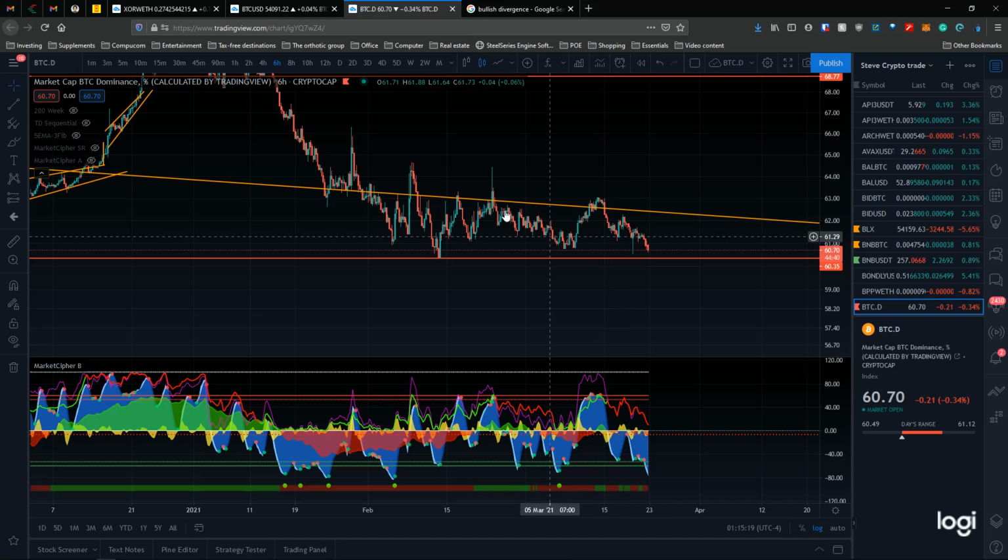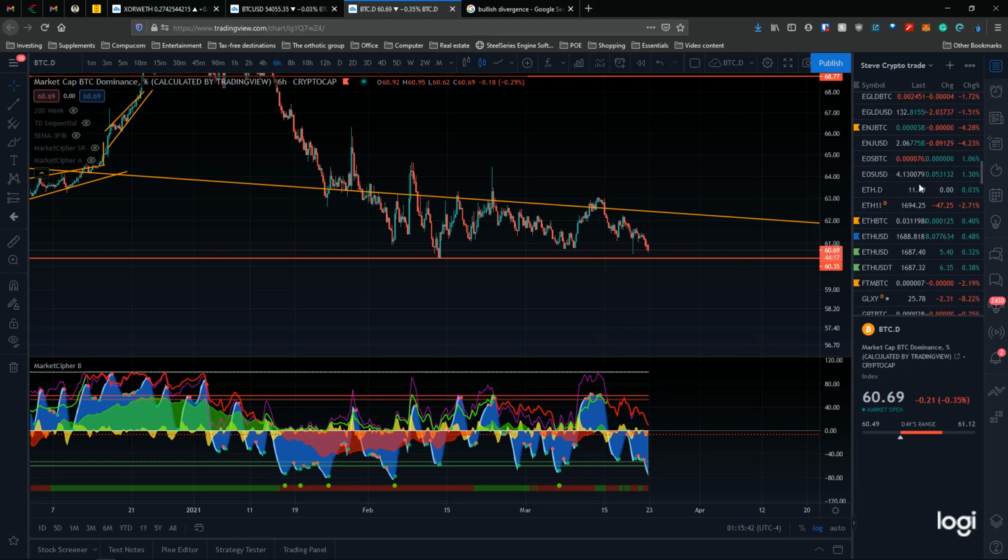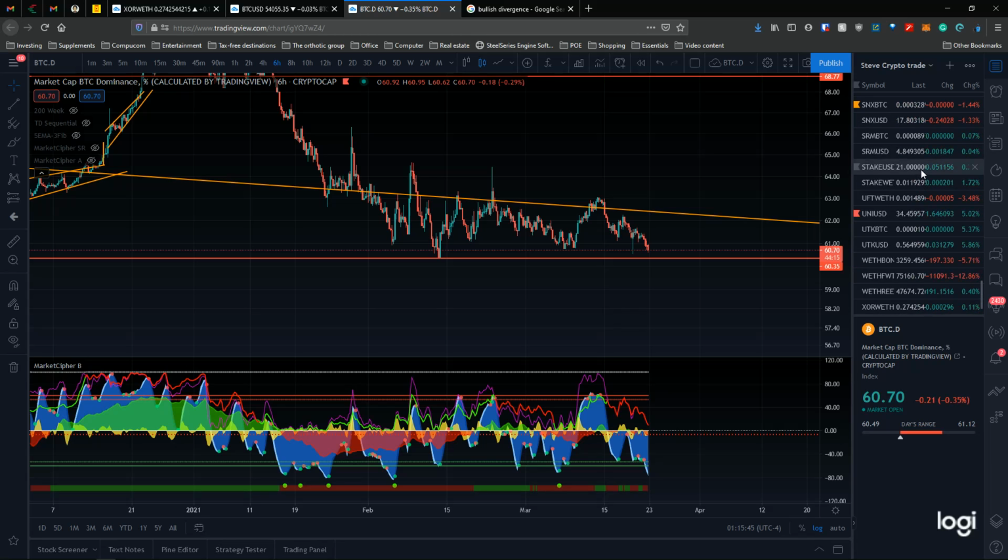So I'm really watching this Bitcoin dominance as we get back down to this line. I've been saying for weeks now, if we break this red line, we're going into an altcoin bull cycle. And I mean, not like this normal one we've been seeing. I mean, all the altcoins are going to run together. Not one here, one there. Every single altcoin is going to go up in value. Okay? Every single one. So it can be a very exciting time.